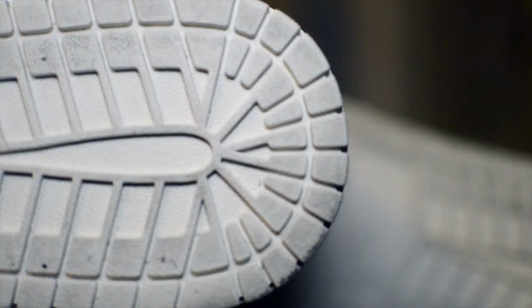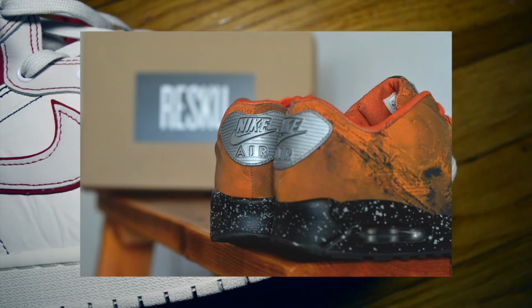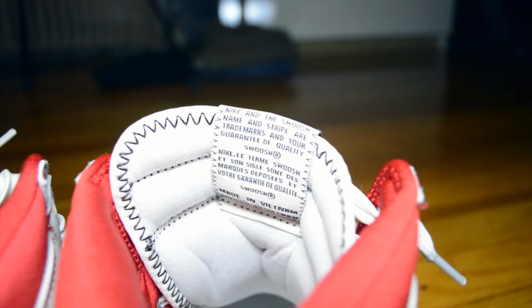And just so you guys know, the two other classifications on their shoes are like new, which is the closest thing to a new pair of sneakers, and cosmetic flaw, which they usually provide a description of what the defect is. The pair of Mars Landing Nike Air Max 90s I bought a few months ago were in like new condition, and it seemed like they came straight from the factory and had never been worn.